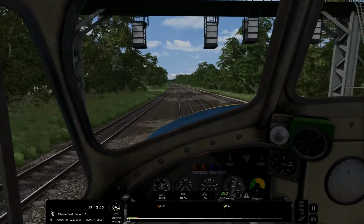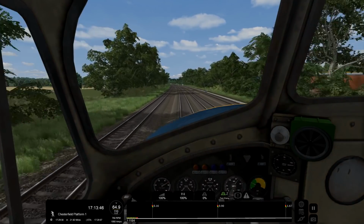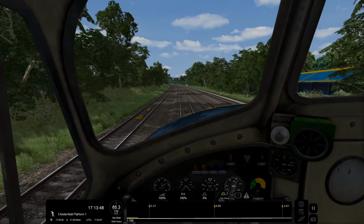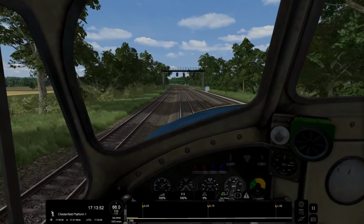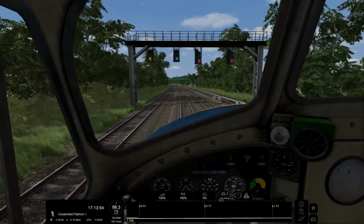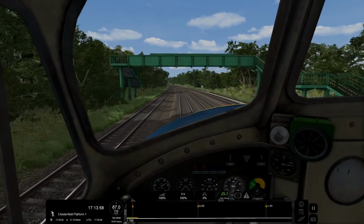Cool. So yeah, this is set in 1986 when the last of these were running, because most of the other express services were already being run by HSTs at that point, so we should see some HSTs on our journey today, which is very nice. Do like some HST action.